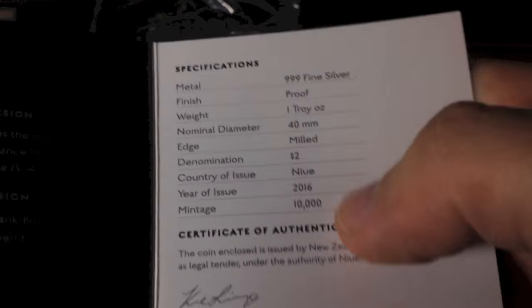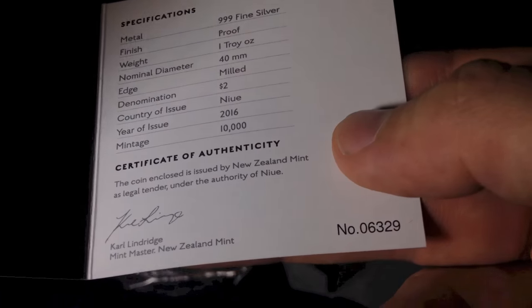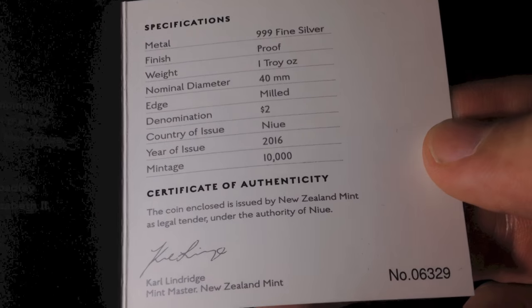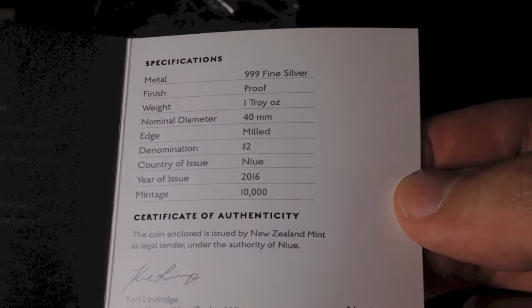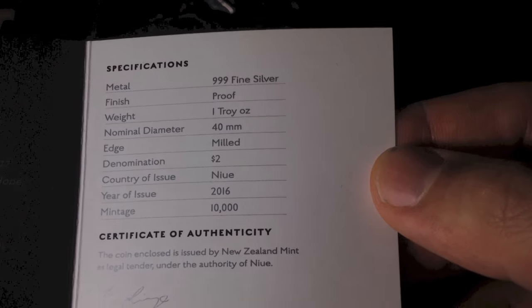10,000 of these, I think, were minted and sold out, says there, so. Well, it says that 10,000 were minted, but the New Zealand Mint website says they're already sold out. So if you do come across one on the primary market, do grab it. And otherwise, I've got a feeling these will cost a lot more on eBay in a few years' time.